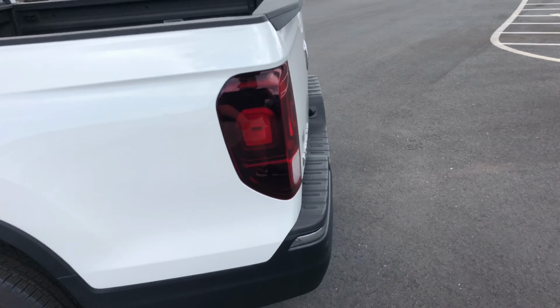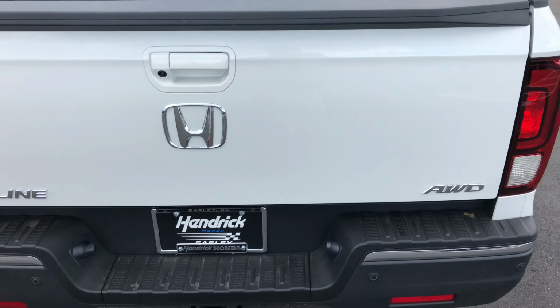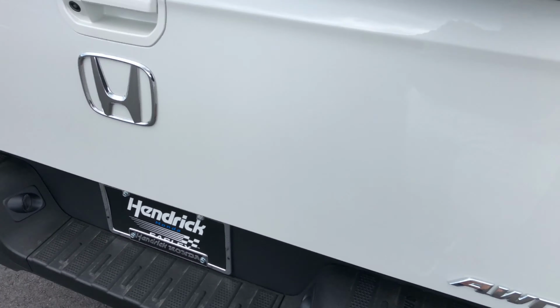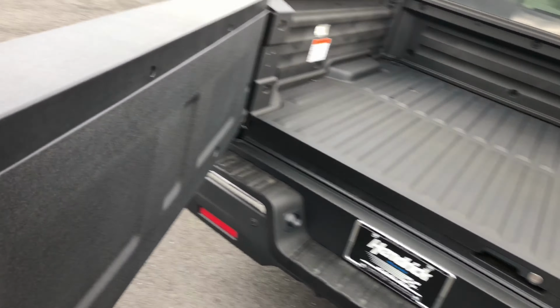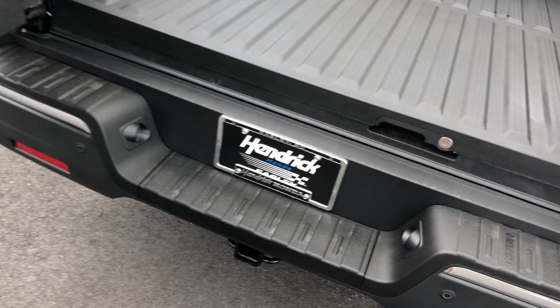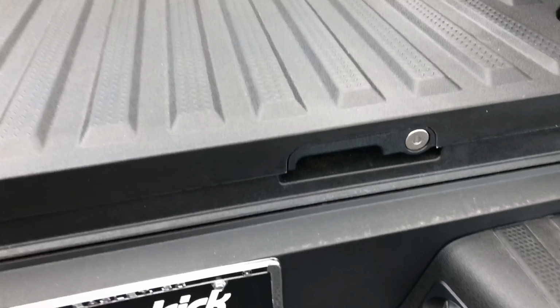And of course, where the Ridgeline's truly going to shine, so you can open it traditionally, but you also have the option of the swivel open on the Ridgeline. Got a nice bed with some LED lights fitted. A couple tie down areas. You also have this nice area that you can lock as well.